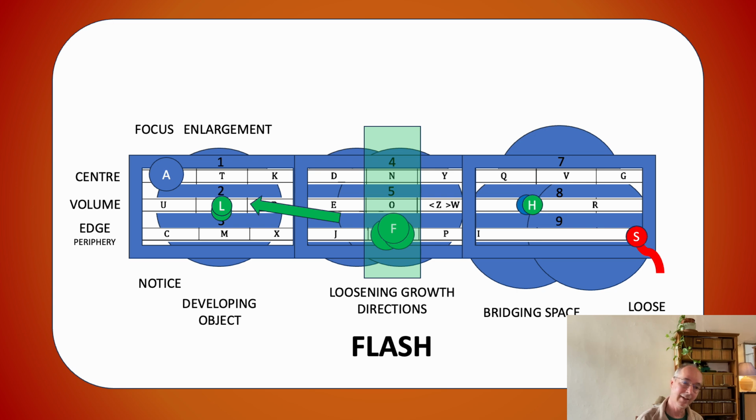The L after that is growing. Now I can see it. I can see how the elements are growing. The L, I see the elements. I see my focus on the elements. I see the elements growing. I see that these elements are growing from a center point of vision, and then it ends with S with a loose effect, and with an H in a spatial environment where it is connecting the dots.